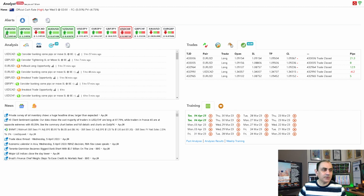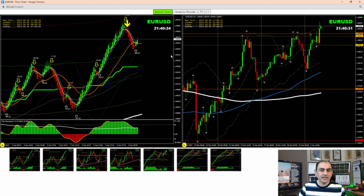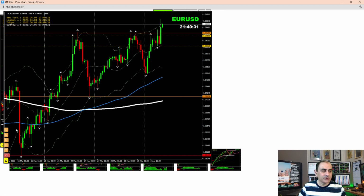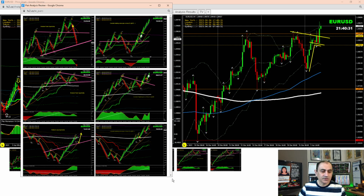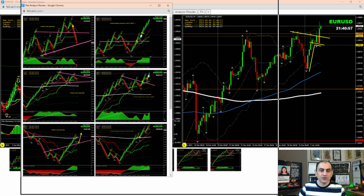All right, so let's talk about the Euro USD in more detail. If you look at the Euro USD in the 4-hour chart, as explained to my traders this morning, we have this impulsive move, and if the price develops a correction, then I'm expecting one more push. You can see here price nicely developed a consolidation, which is the correction, and a beautiful long trade here.